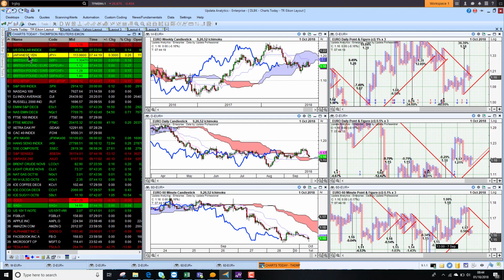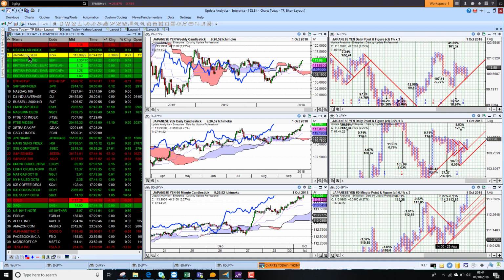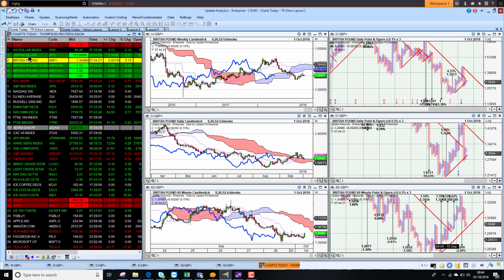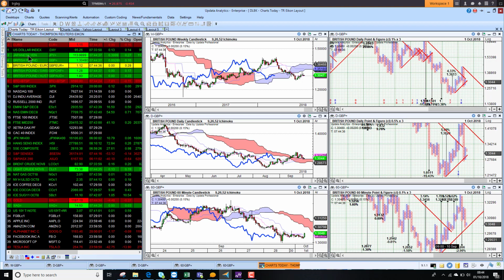The dollar strength really showing through on the Japanese yen chart, and we're seeing it just pushing higher all the time, which is looking positive for the dollar. And sterling is weaker against the dollar this morning. We've got a downside target of 126.60, so we are just seeing that weakness kicking in.